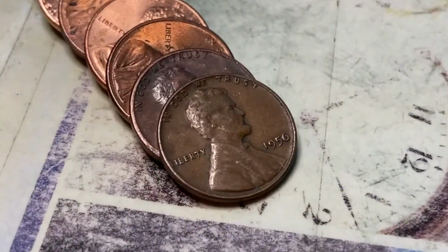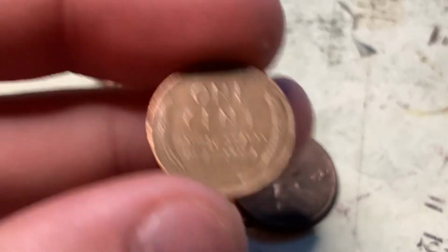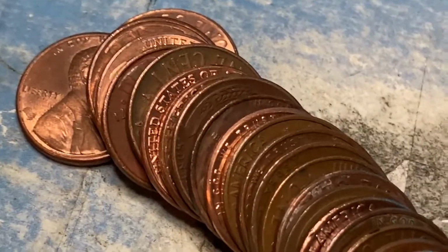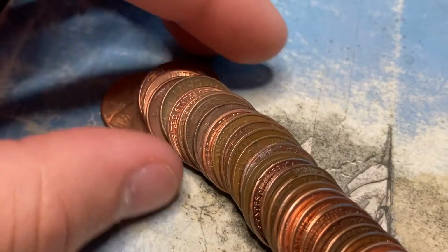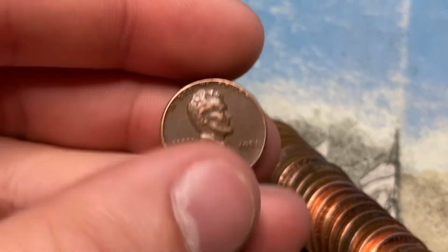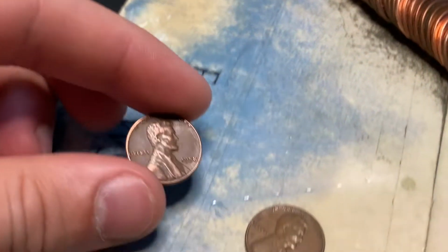Alright guys, roll 30. And I just saw this right here. We got a 1956 Philadelphia. Now, one thing I also wanted to bring you in on is later in this roll, you can see right there, we get some wheat ears sticking out of this roll. So, let's take a look at this coin. Got the wheat cent on the back. 1958. Awesome. 2 more wheats.